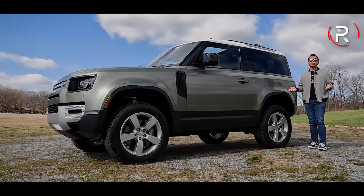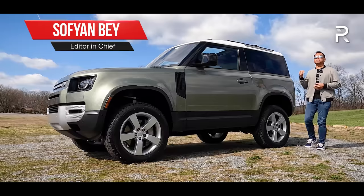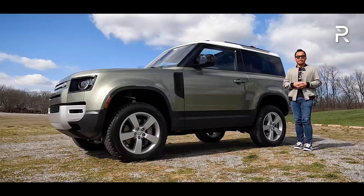Nearly 40 years ago, Land Rover introduced their toughest, most off-road capable vehicle ever, the Land Rover 90 and Land Rover 110. Now, about a decade later, these vehicles were renamed the Defender, and that's around the same time that it showed up in the United States.